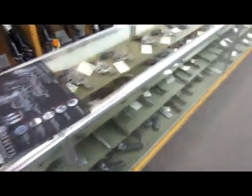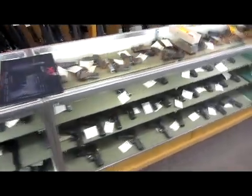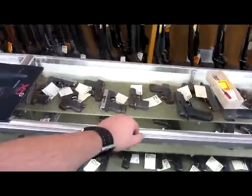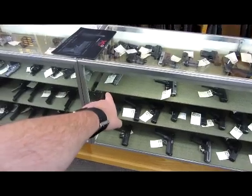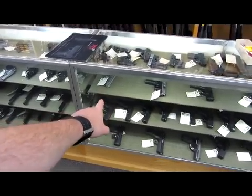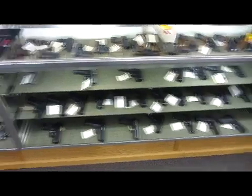Coming around the corner here for a look at the handguns. Let's take a look here. Remember, we had a huge selection of Beretta. Most of the Berettas are all gone. I've got a Nano. I've got a 92 FS Inox, and all the Storms are evidently gone. I don't see any Storms left.